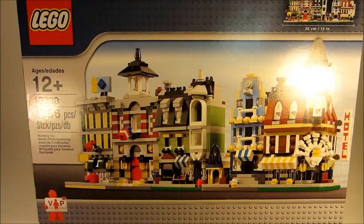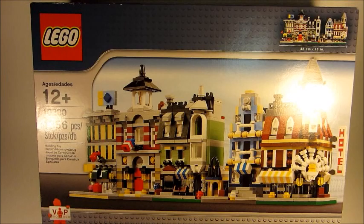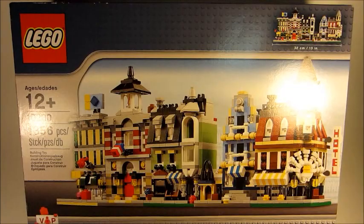Here we've got a VIP exclusive set. Only VIP members can buy it. If you try and buy it online or at the Lego store, they'll be like, "You got your VIP card? Are you a VIP member?" And you have to say yes. You got to show them it.